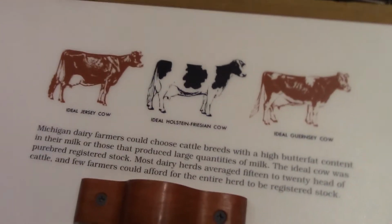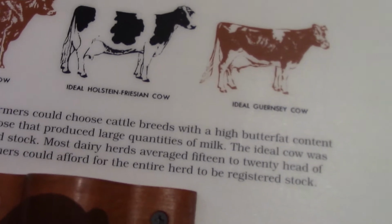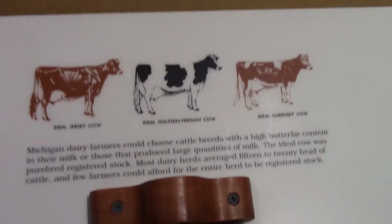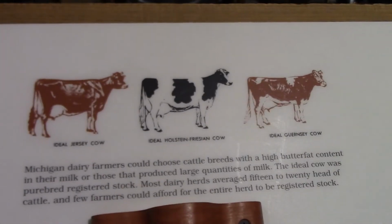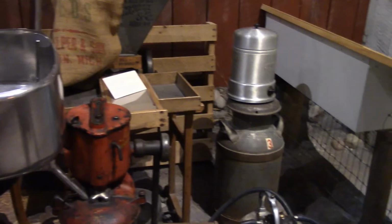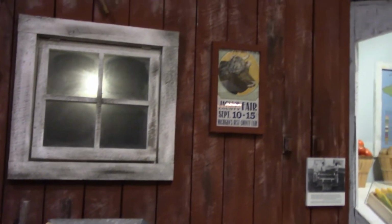There's about the cows. The Jersey cow, the Holstein cow, the Guernsey cow. Never realized there was different breeds of cows. I just figured a cow was a cow, right? That's not true. I'll tell you all about it right here. It's about the dairy industry. It's big here in Michigan, believe it or not. My sister actually lives in a town near Elsie, Michigan, which is big dairy, and she's got a dairy farm right across the street from her.